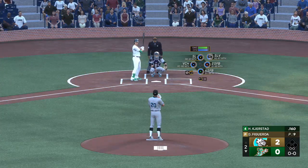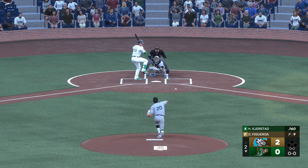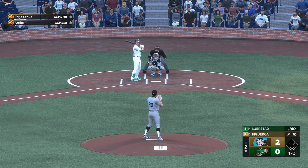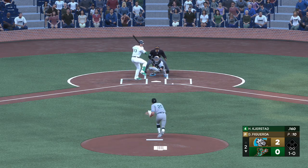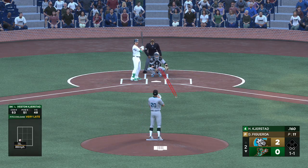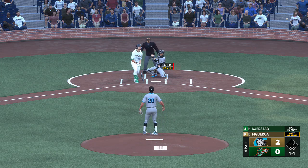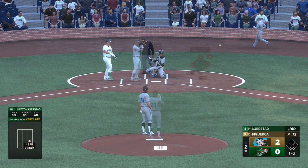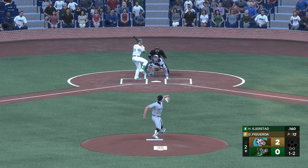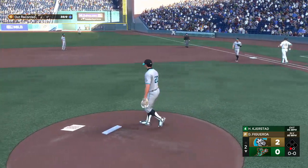We're back here at the ballpark. And now the DH, Heston Kerstad. The pitch. Close but ruled a ball. Kerstad goes 6 feet 3 inches, 25 years old. He's usually in right field, but today he's getting the DH spot. Here comes the 1-2 pitch. And he grounds it to the right side. Steps on first for the out.